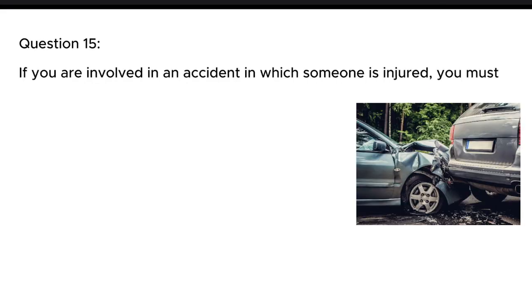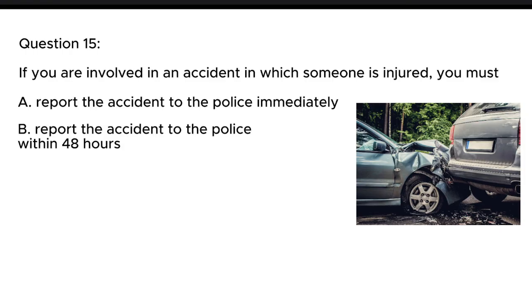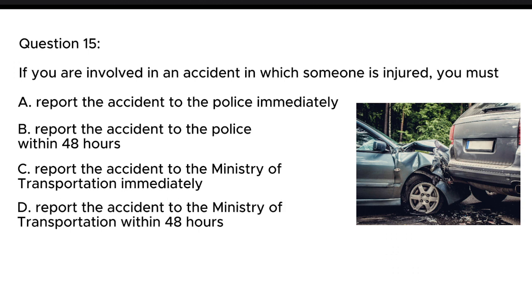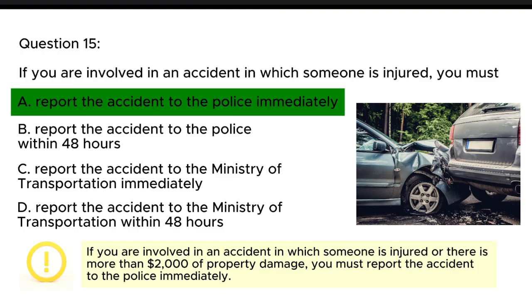If you are involved in an accident in which someone is injured, you must A. Report the accident to the police immediately. B. Report the accident to the police within 48 hours. C. Report the accident to the Ministry of Transportation immediately. D. Report the accident to the Ministry of Transportation within 48 hours. The answer is A. Report the accident to the police immediately. If you are involved in an accident in which someone is injured or there is more than $2,000 of property damage, you must report the accident to the police immediately.